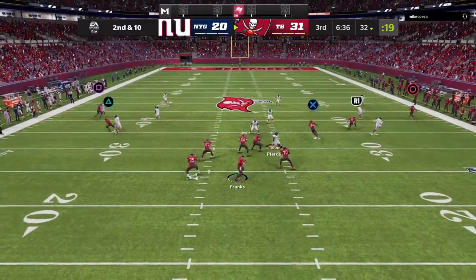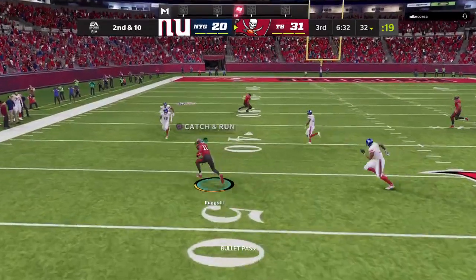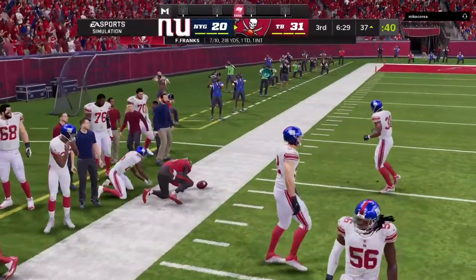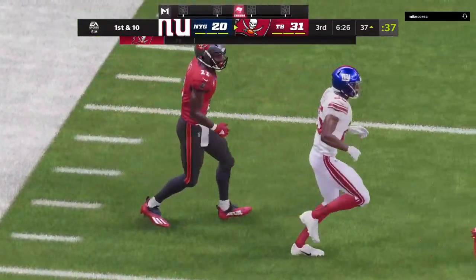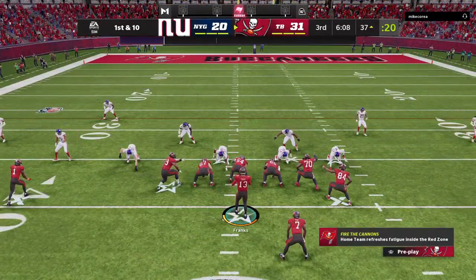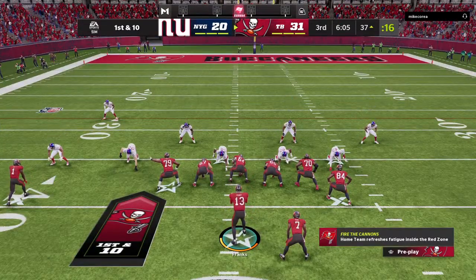A second down throw coming for Franks. And he will find his man Ruggs. And they'll get this well past midfield before being stopped just before the 35. Getting it to him in space pays off big time. That winds up going for 31. So how about that for a chain mover? They're all the way down inside the 40 now for 1st and 10.